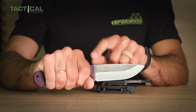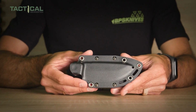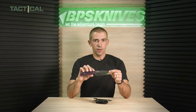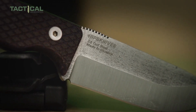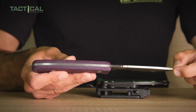Spine jimping gives you better thumb placement for controlled cuts, and the Scandi grind makes it slice like a smaller blade. The included ABS sheath works with tech lock attachments, giving multiple carry options. While D2 steel does take more patience to sharpen, the longer edge retention more than makes up for it. Altogether, the Beta shows how good design and solid materials can give you dependable performance without a steep price tag.